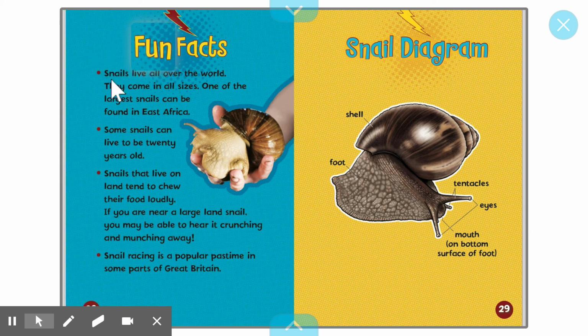Let's read some fun facts. Snails live all over the world. They come in all sizes. One of the largest snails can be found in East Africa. Some snails can live to be 20 years old. Snails that live on land tend to chew their food loudly. If you are near a large land snail, you may be able to hear it crunching and munching away. Snail racing is a popular pastime in some parts of Great Britain. Oh my, that's silly.